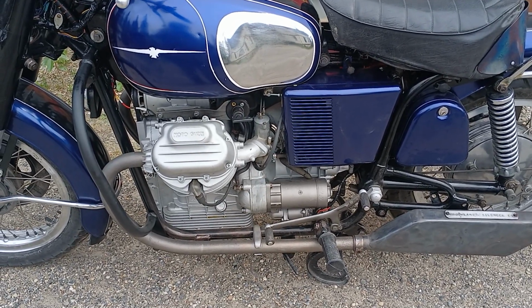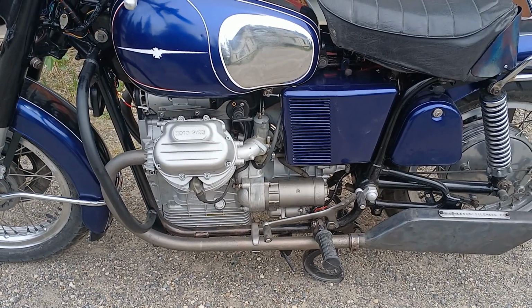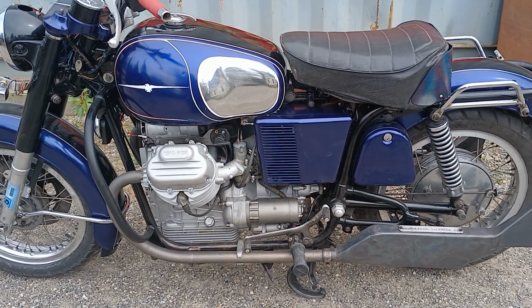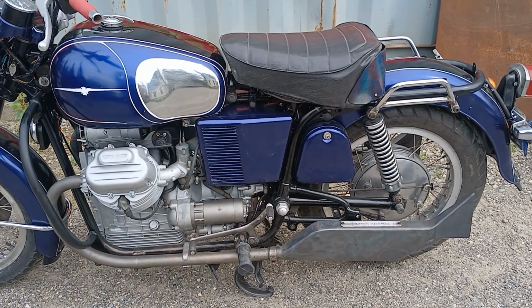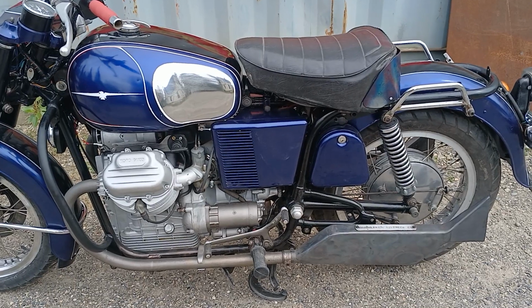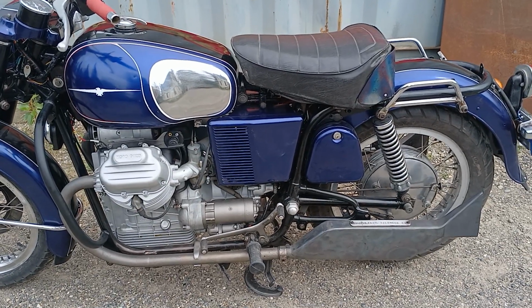We'll see how that goes. I'm not going to buy new chrome ones or stainless ones because they're very expensive, and I don't think they're going to go with the old Brooklyns. So we'll see how the Brooklyns fares, how it weathers.